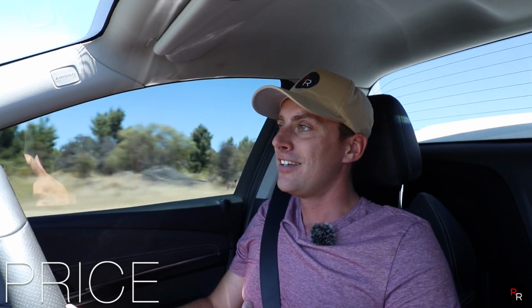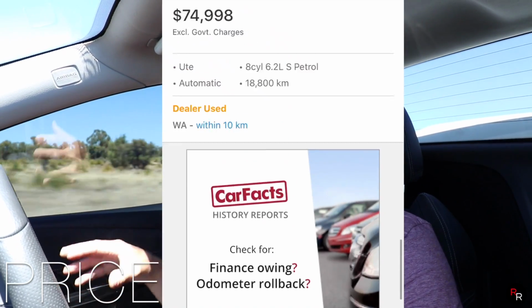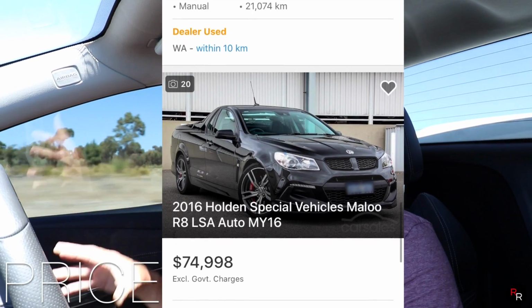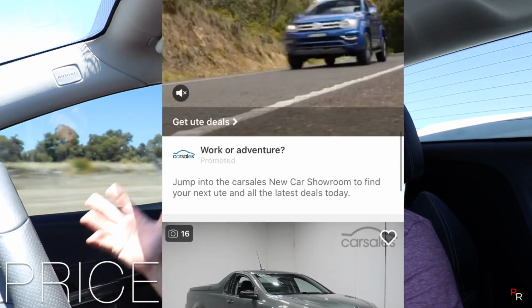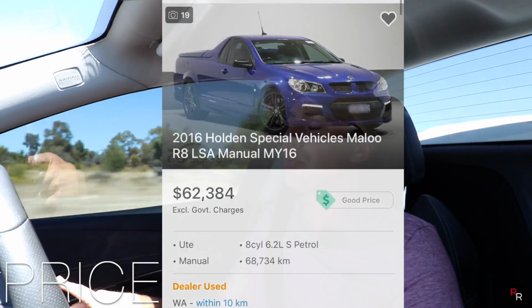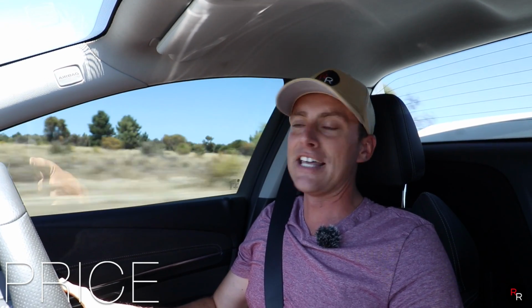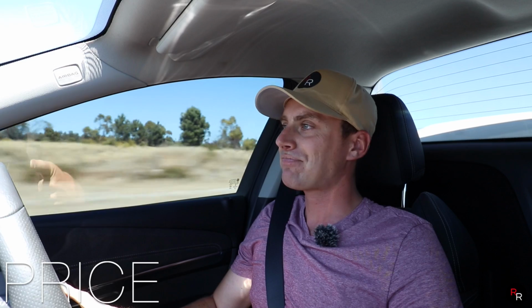And you look at the price now, you couldn't get one of these even stock for 60 grand. You just can't anymore. They don't make them anymore, and the price has skyrocketed. I had a quick look on Carsales. If you're going to get even one with 30, 40,000 Ks that's stock, you're probably still going to pay between 65 and 75 grand. And I've got a feeling that price is only going to keep going up.